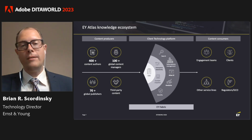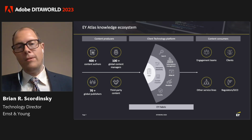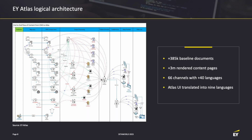Our award-winning technology platform enables speed for our business to turn on a dime with agility and ability to publish knowledge globally 24/7 in order to meet the demands we have in serving our clients. Example, COVID, where EY Atlas was pivotal to providing timely, authoritative guidance on an evolving situation, keeping all of our 200,000 plus practitioners informed. When we think about what's underneath the hood for Atlas, we'll talk about the logical architecture.